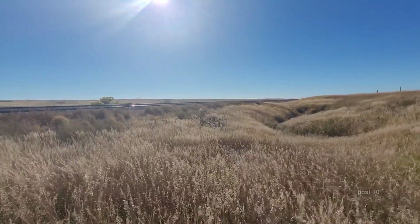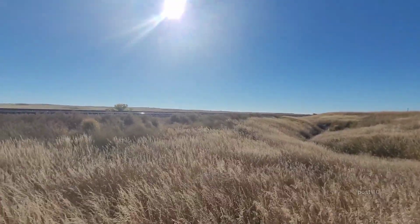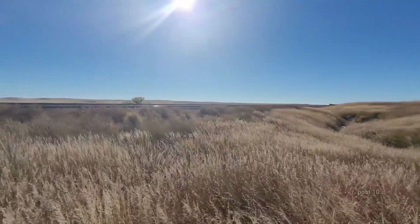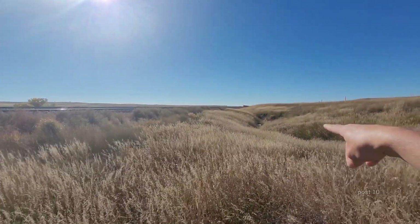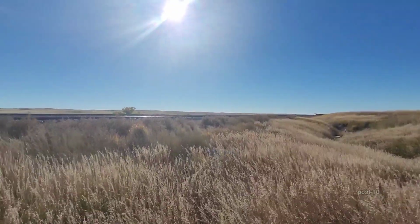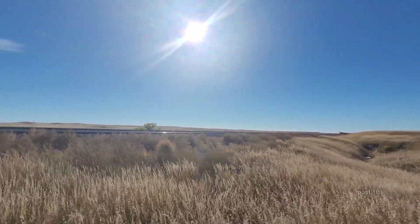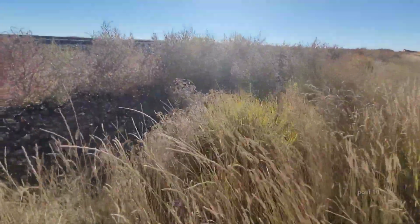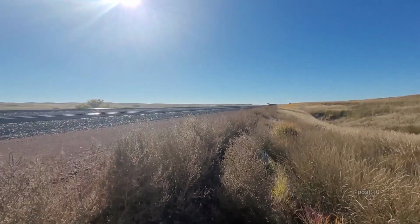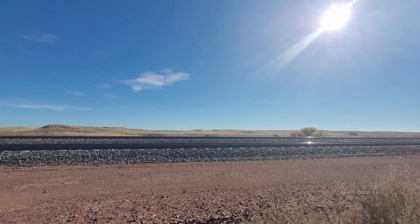Today we are rail fanning in Wyoming, and here comes a train. It's gonna be exciting. And then as soon as it goes by, we're gonna go check out there's a culvert pipe right there that might be interesting too. And there's some cows over there.